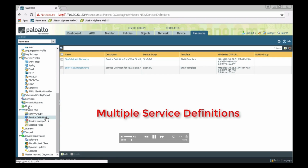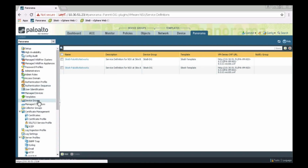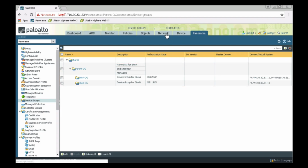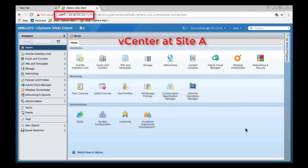So this is how it looks. For both the sites, I've put them under a common parent device group. This is a very important setting to implement shared policies across multiple sites. Now I have the same network zone name across both sites, Site A as well as Site B. This is also a very important configuration step to achieve shared policies. This might be common in disaster recovery designs, I'm guessing. Absolutely. You need the same security posture for multiple sites managed by multiple NSX environments.